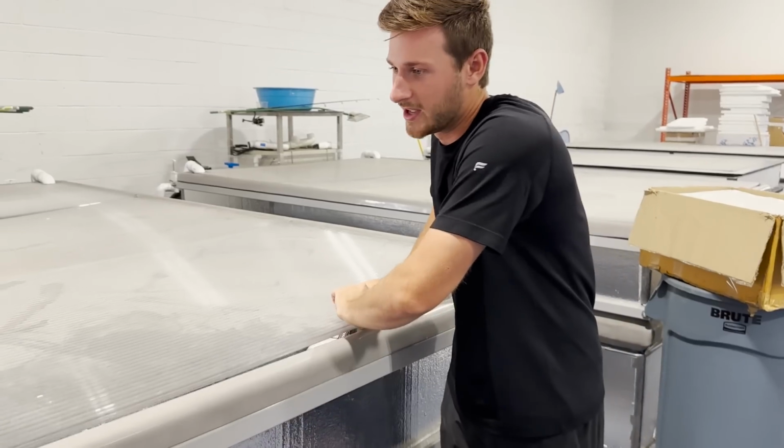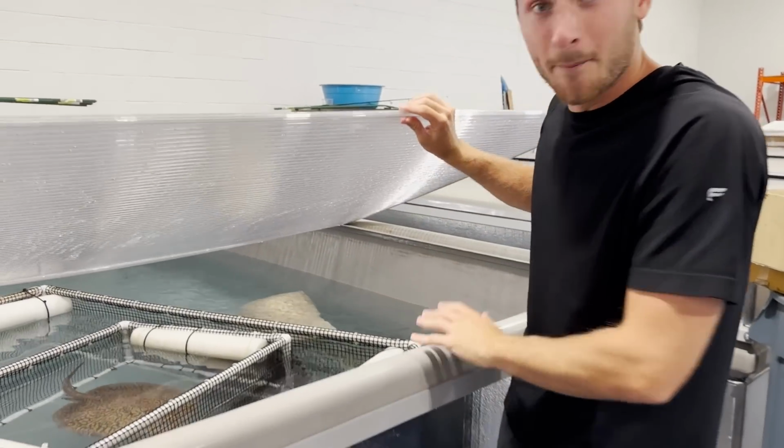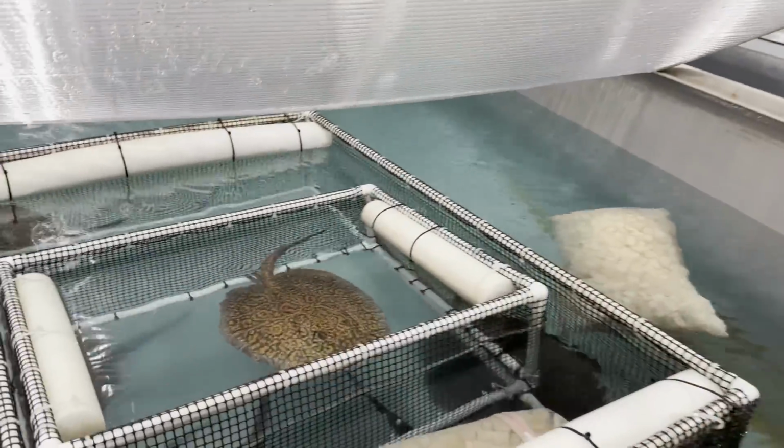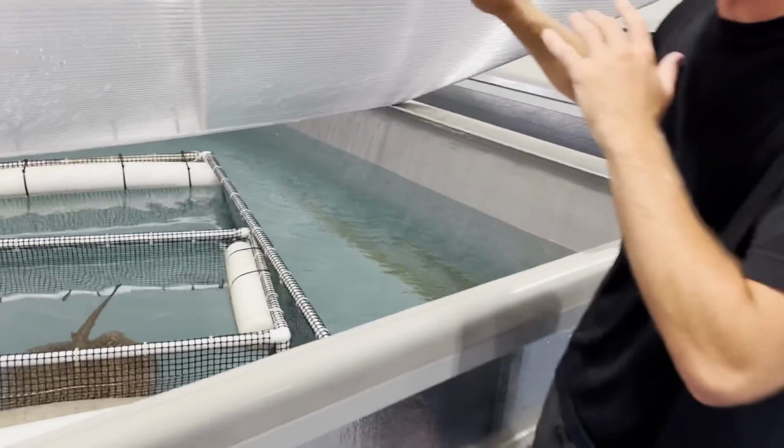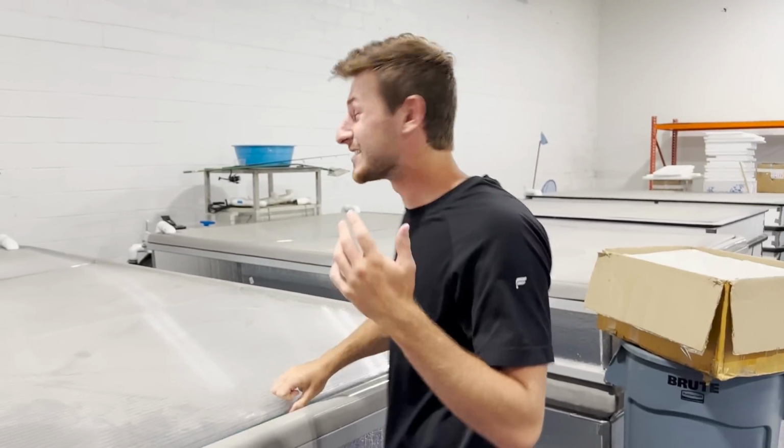So right here, if I lift up this lid, come take a look at this. We got a bunch of giant freshwater stingrays in here. See a giant black diamond, a bunch of hybrids down here. These are just filled with monster stingrays. Come with this next tank right here.